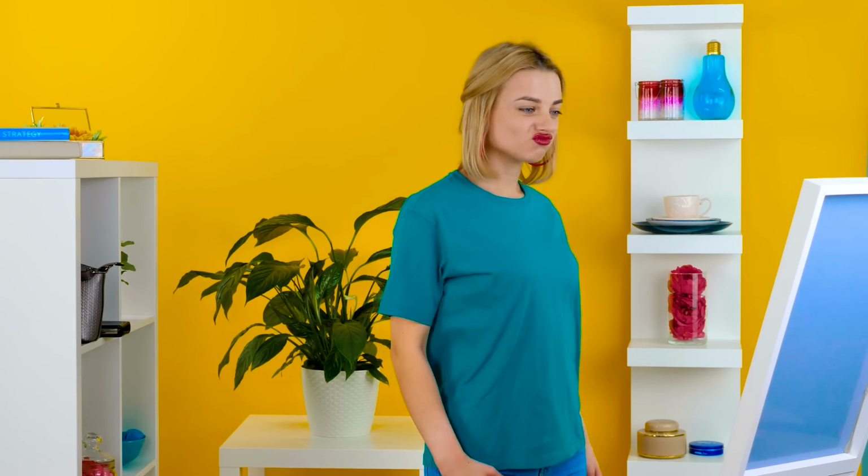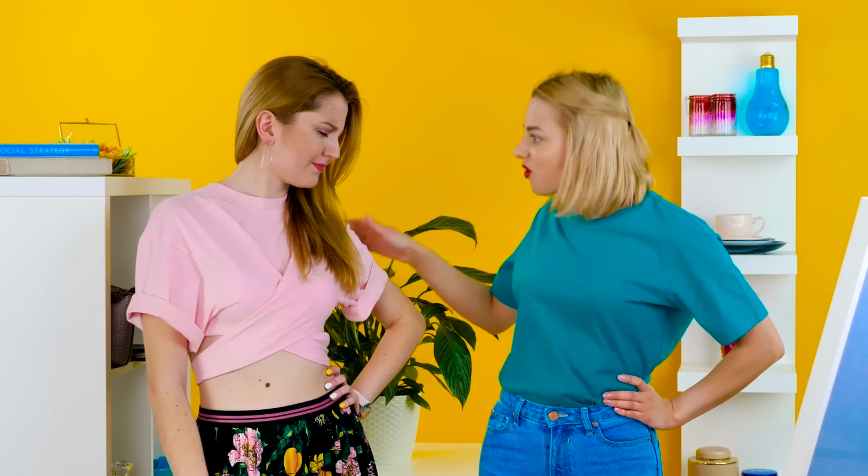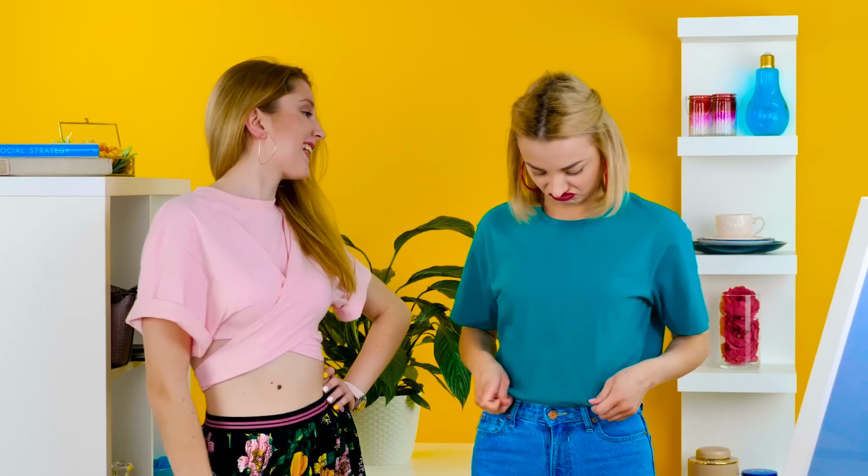Another day, another boring outfit. Ugh, I don't have time to go shopping, so I guess this look will have to do. Hey girl! Wow, you look fabulous. Where did you get that top? I'm going to lunch and all I have is this boring t-shirt. Do you think you could help me style this outfit? Please? All right, I'll help you out.